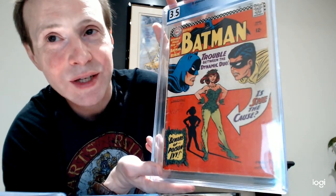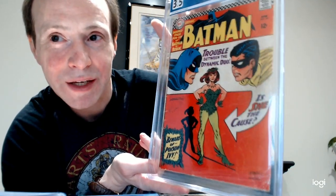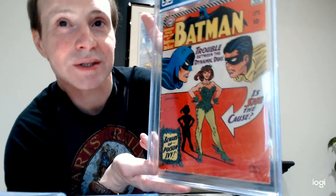I really like Poison Ivy as a character. Maybe this wasn't the greatest story about her, but I really like Poison Ivy as a character, so this is kind of a cool one. So yeah, Batman 181, and that's the last one, 3.5. Nice high grade, or mid grade, I should say. Higher grade than I would have thought, actually. I was kind of hoping that it would be a reasonable grade.